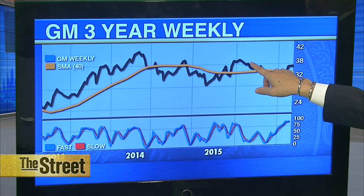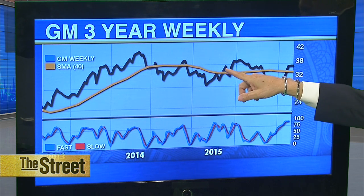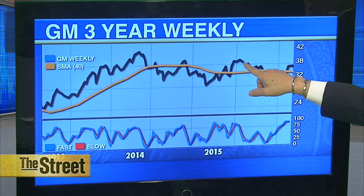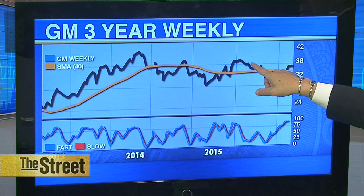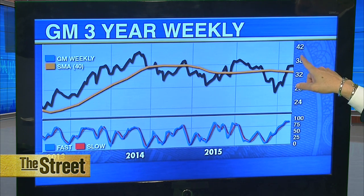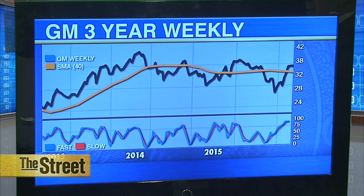Okay, so it's not just the most recent rally that had a problem getting above 36, 38. It's had it for a number of occasions back in 2013, 14. Every time it's been up in this area, it's failed, and it's actually made slightly lower highs over this time period. So can it get through here? I don't think so. That's the story out of Barron's, so it's more likely we're going to see a pullback in this, and it looks similar in some of the other automakers too.